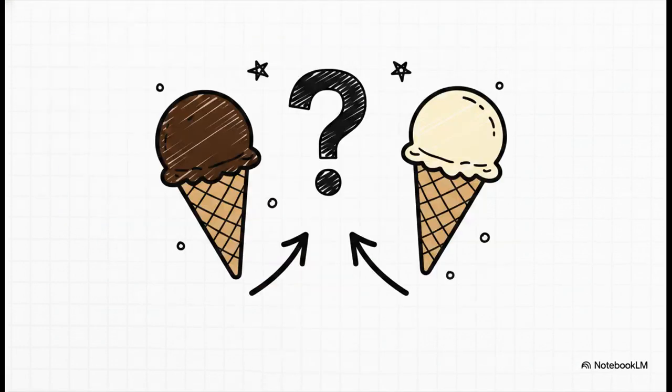Think about being at your favorite ice cream shop. The server asks, would you like chocolate ice cream or vanilla ice cream? Well, you can't have both. So the crucial point here is that or helps you make that tough, delicious decision. You just have to choose one option.